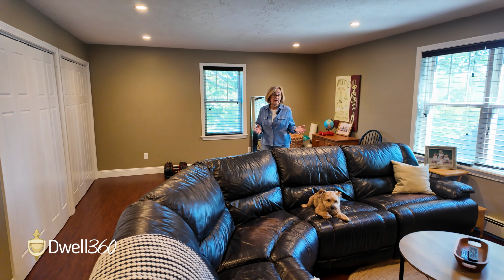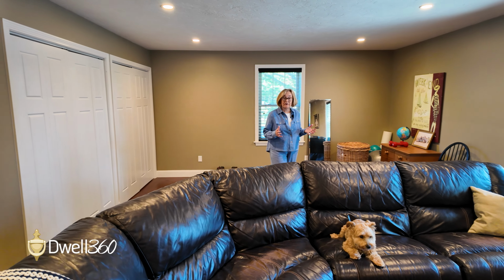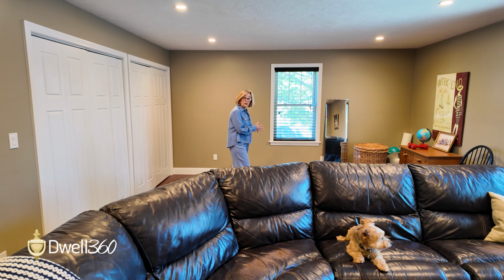As I mentioned, the 6th bedroom is currently set up as a family room and a bit of a home gym.